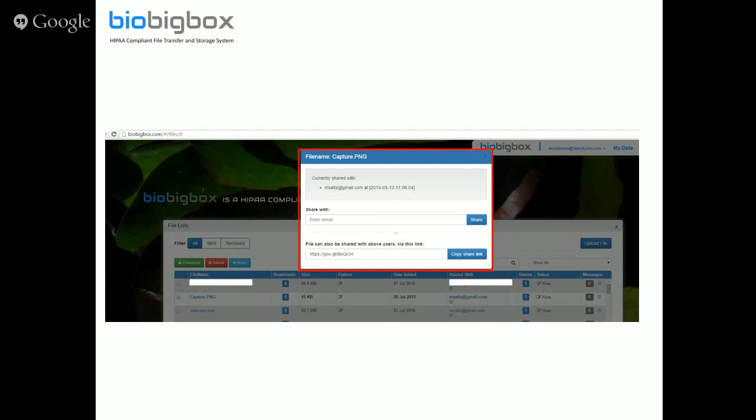We're dealing with an intelligent share link system. So even if you put the link into an email and send it to somebody, if you haven't defined them as a recipient, if you haven't put their email into the share with, then they're not going to be able to access the data. So again, this is another precautionary level, another added level of security to make sure that only the proper people are getting access to the information that they should be getting access to.